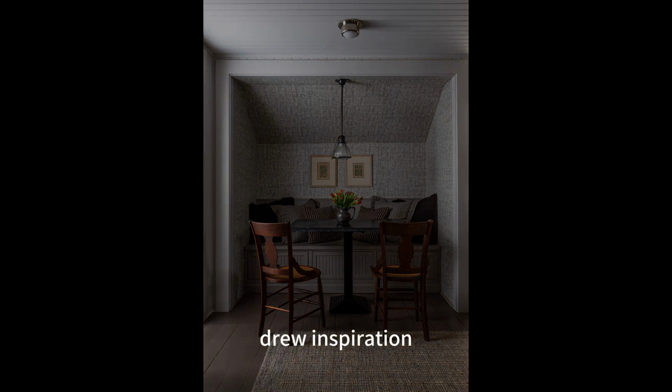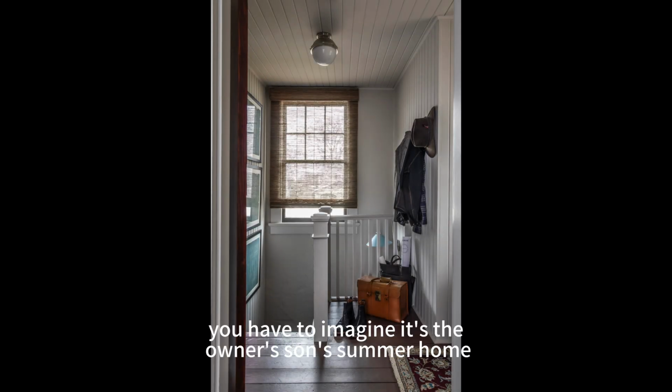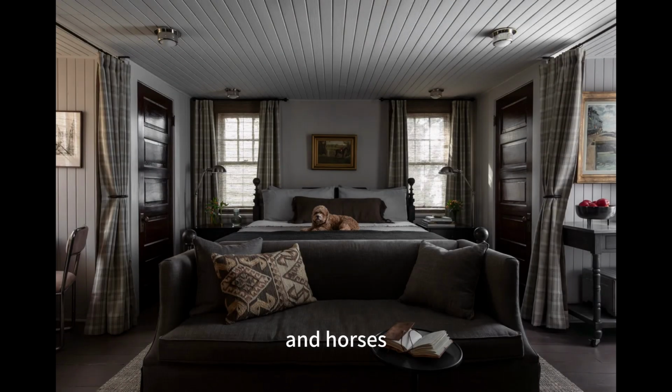The design team drew inspiration from the building's utilitarian origins, even going so far as to invent a narrative to guide them. "You have to imagine it's the owner's son's summer home," says Jason Hughes. A house that pays homage to the history of automobiles and horses.